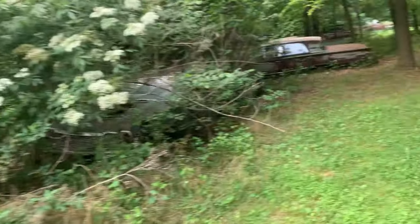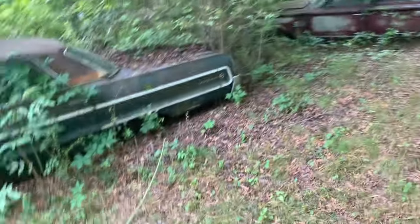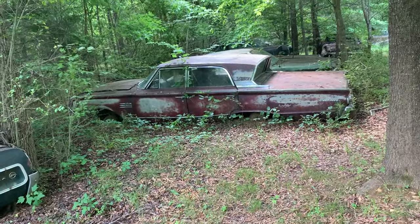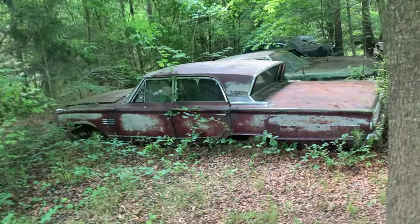Let's see if I can skip back this way a little bit. I'm really surprised I haven't come across a snake. I don't mind snakes as long as they keep their distance. Old Impala right there. There's a Monterey. Somebody put a year on that for me. It looks like about a 63 maybe.